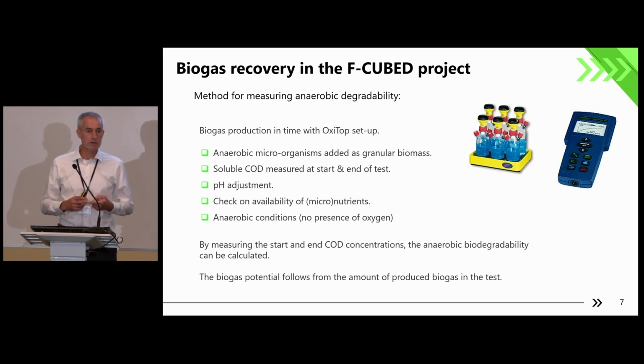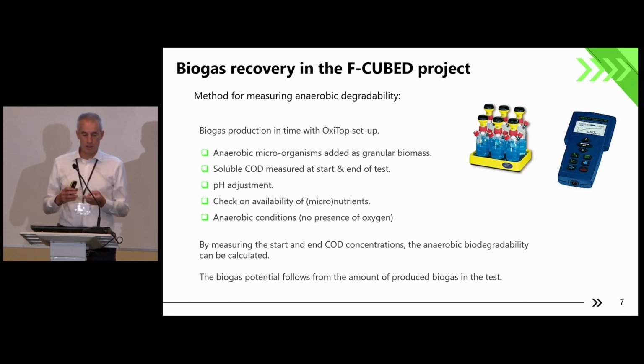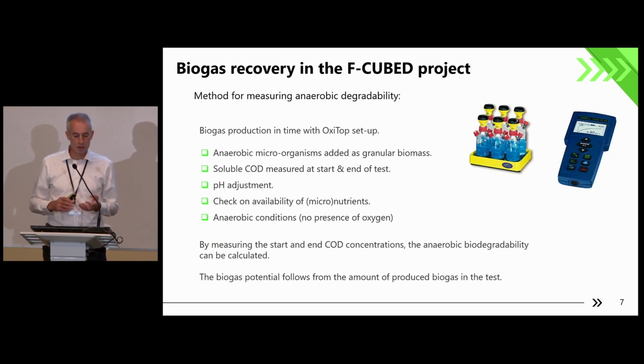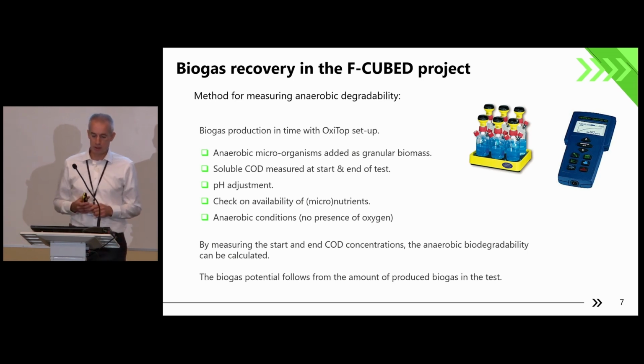We put the right anaerobic microorganisms with the substrate. We do it at the right pH. We check on availability of nutrients, micronutrients. We do this obviously in anaerobic conditions and at a temperature that we typically apply in the full-scale process, which is 30-35 degrees.